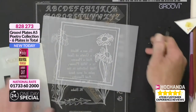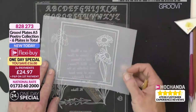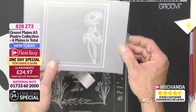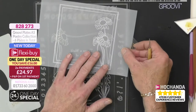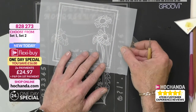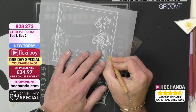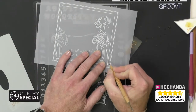So you can see now we've popped that daisy in place, but that daisy is just floating in the air. So we need to add in the rest of the stalk. So all I'm going to do is have a look. Here's the daisy underneath here. So I'm just going to position that there and then put that stalk in so it doesn't look as if it's just floating in the air.